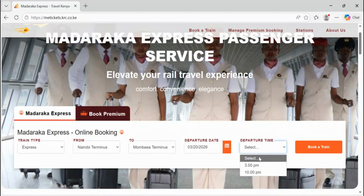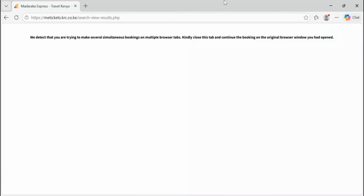Then we have two trains for the express option, the 3 p.m. train and the 10 p.m. train. If you love traveling at night, you can select the 10 p.m. train. If you love traveling during the day, or depending on your schedule, you can select the 3 p.m. train. In our case, we're going to select the 10 p.m. train and then click on book train to go to the next page.